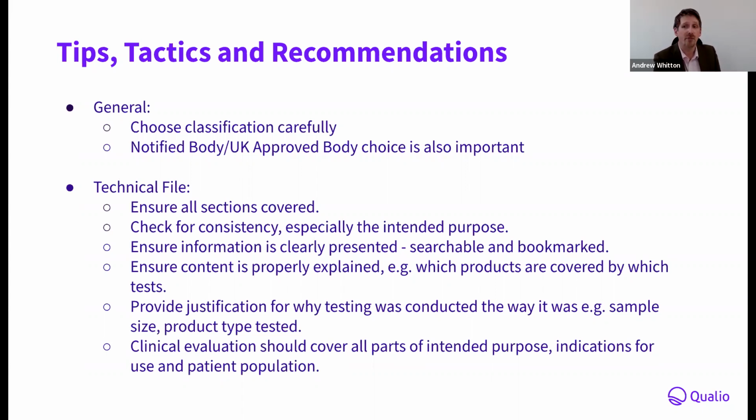The best first step in determining the classification of the device is looking at the relevant guidance. For the UKCA, that's the old EU MEDDEV Medical Device Directive guidance, and for CE marking, it's the newer MDCG guidance, both of which are very useful, and they have some very nice examples of different devices for different classifications.